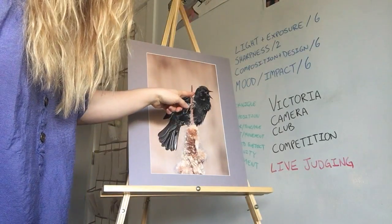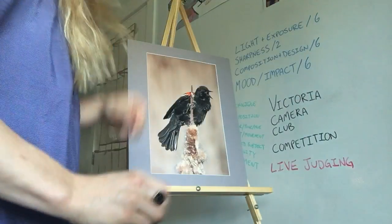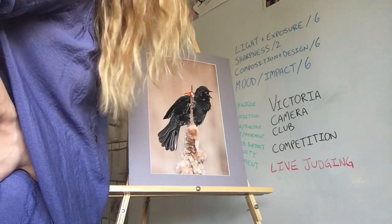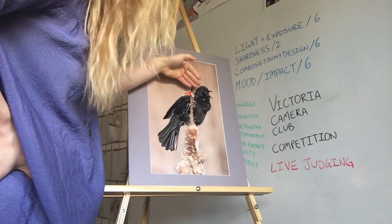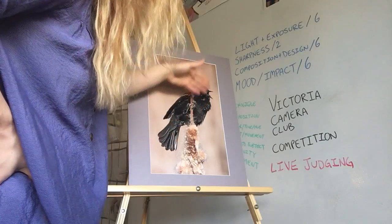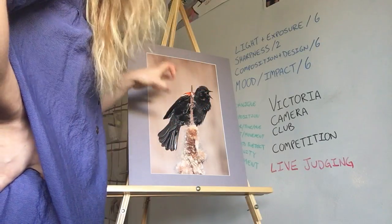He's got this pretty epic red wing up there, which is cool. So right away, of course, I'm looking at the red wing. My eye goes to that, and then it goes to his face, and then it draws down here, and then it goes to the tail and back up again. So really nice composition. I like that they've centered it.